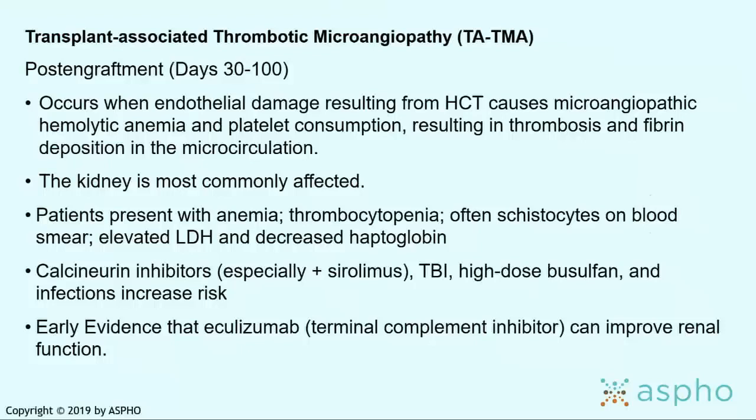This usually occurs in the first 100 days. It's the result of endothelial damage that have been shown in some really nice studies that have been done recently because of complement mediated problems. So they become microangiopathic because of damage that's usually in the endothelia of their kidneys. And this, of course, results in schistocytes being produced because as the red cells go through the kidney, they're damaged. Now, the kidney is most often affected, but it can also affect lungs and the GI tract, so keep that in mind. You need to look at the smear and see schistocytes.